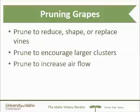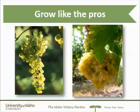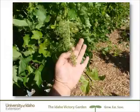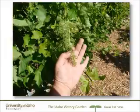And you might prune to increase airflow, and this might be something that you do later on in the season after the plants have started to grow, to get that desired effect. And this is about the stage of growth that you want to do that. You can see that the flowers have just finished blooming and the berries are just starting to form. You can pinch that off with your thumb and forefinger or use a pruning shear. Very, very easy technique, and you'll really see a difference in the quality and size of your clusters.